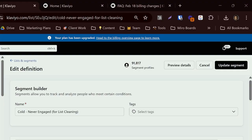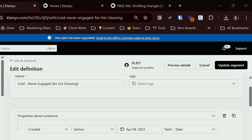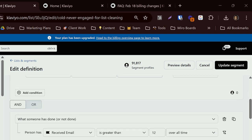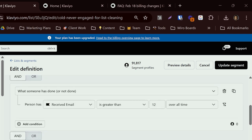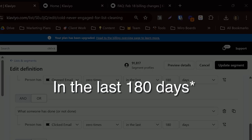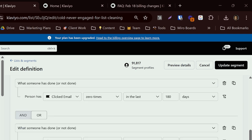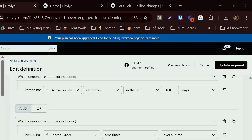I want to show you one example of a segment that we use. It's not the only one, but just to show you how attainable this is. Here's one that we have. It's called Cold Never Engaged for List Cleaning. Show me all the profiles of people who have been created before a certain date. Here I put in April 2023, 2 years. Show me really old profiles from 2 years ago who have not ever opened emails over all time. We use 12, till they've received at least 12, and they have not opened, they have not clicked, they have not visited the website, they have not placed an order, right?